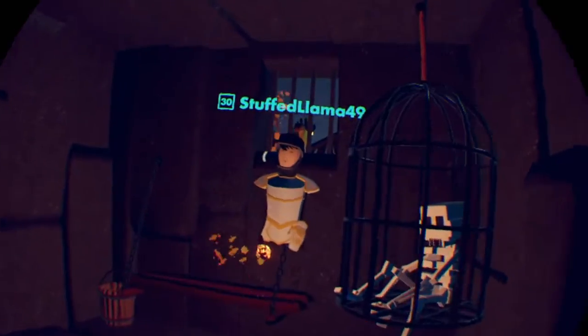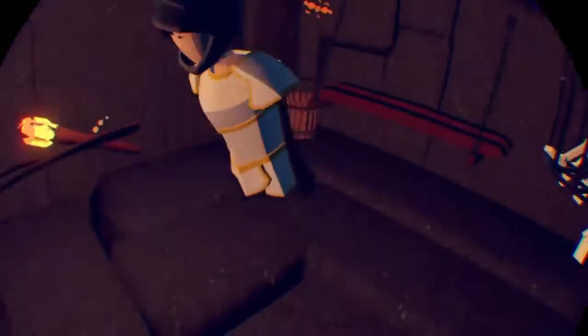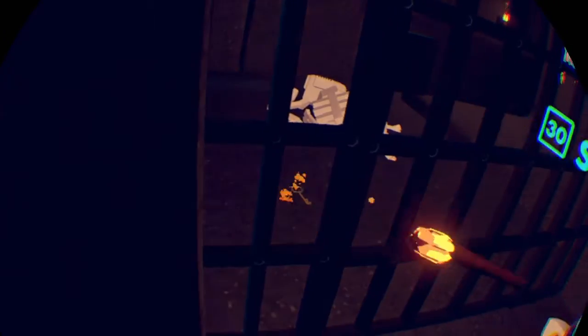You monster. Mr. Stick's behind you. Yeah, Mr. Stick. What are you doing? Use the torch for what? I didn't say use the stick. Screw you, Stick. That's some potty language. I really don't care.